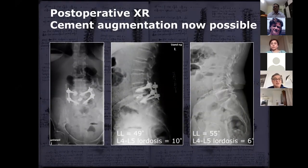There are some pedicle screw systems available. In the US, it was a big deal to get pedicle screws that are actually suitable and FDA approved for cement injection. Now they're available. I know in Europe and Asia, you've had those for a long time.